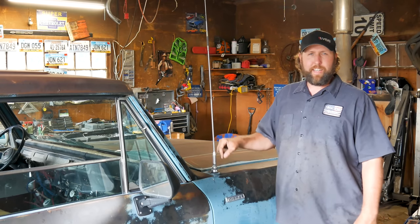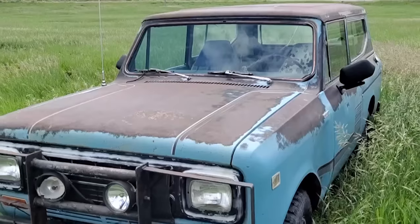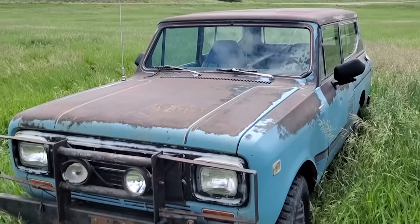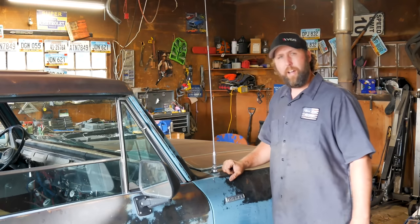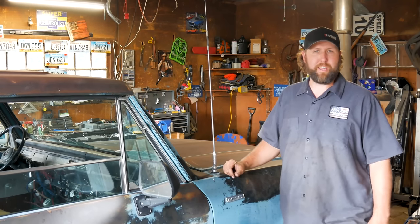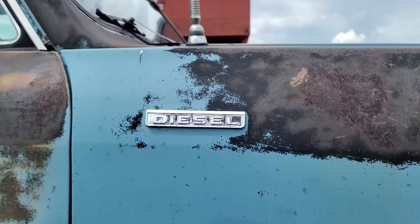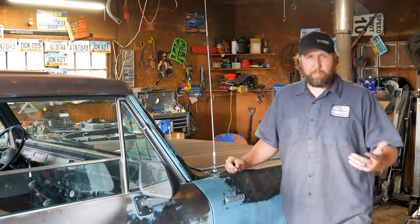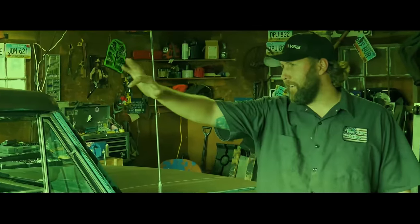I just bought this 1980 International Scout 2. They're getting pretty hard to find in decent shape, which this one is. But this happens to be pretty rare. Actually, ultra rare, because it's powered by an SD33T, which is a Nissan Turbo Diesel, and it's backed by a 4-speed. It's rumored to be one of the rarest in all of the land.